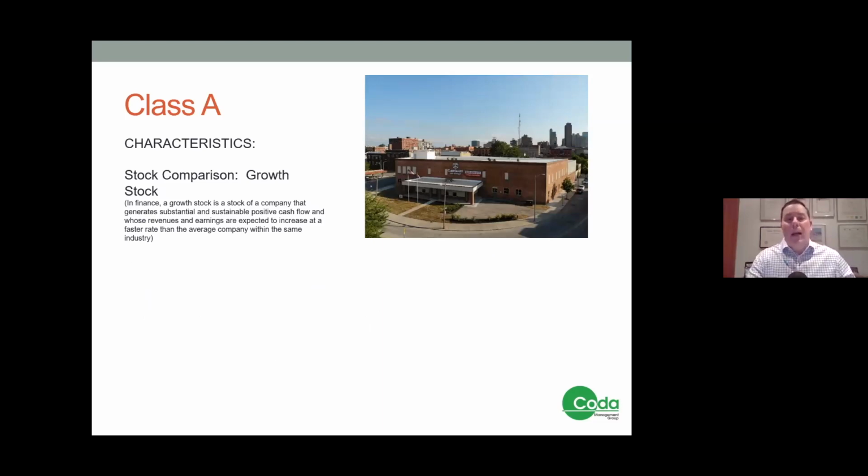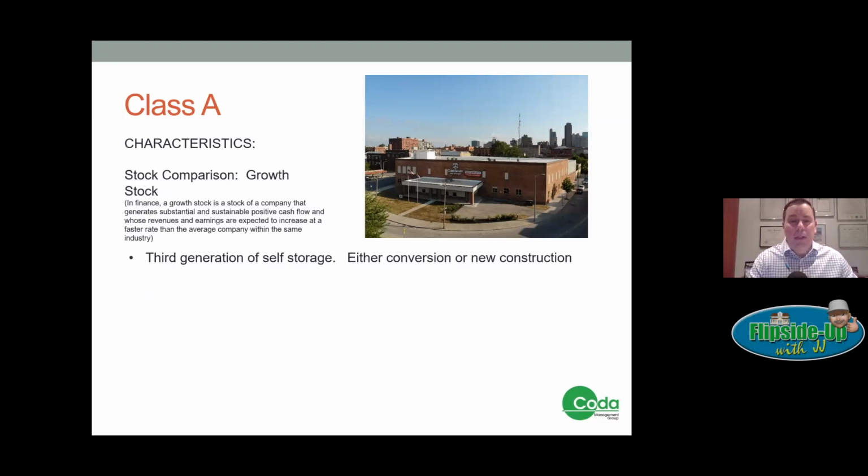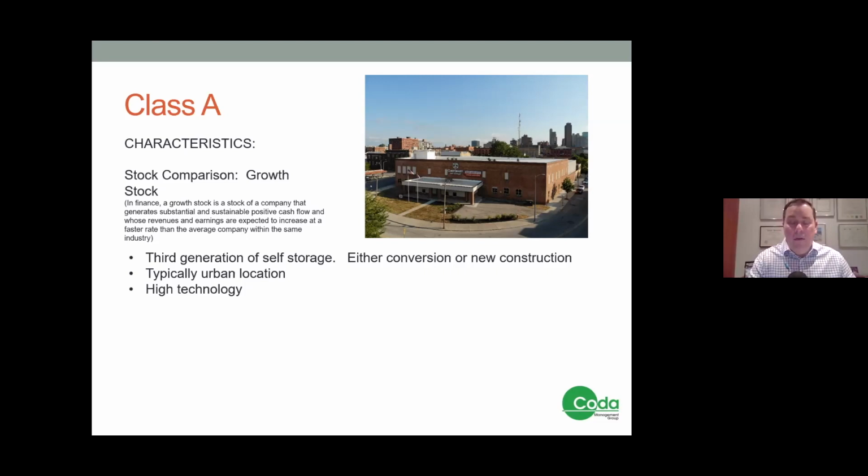But the other asset is Class A, and this is what we consider growth stocks. So here's where you're going to see appreciation plus cash flow. And the difference of these is they're predominantly third generation. They're either new conversions or new constructions. And these could be brand new facilities. They're typically found in urban locations in the cities. And the big distinction is you typically drive into these facilities. And they have a lot of technology involved with them. So you have remote access.